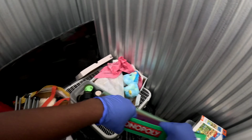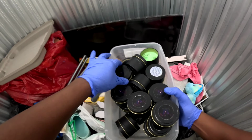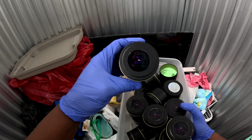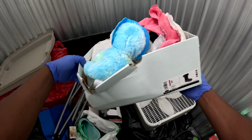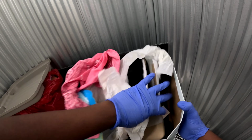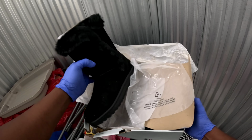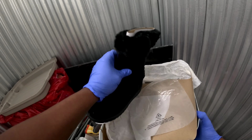Monopoly box top. All right, how many guys enjoyed playing Monopoly when you was growing up? I used to love that game, guys. We have some candles right here. We have a shoebox and Sophia. The name of these shoes are called Sophia. And these are actually nice right here. Size 5. So not bad.